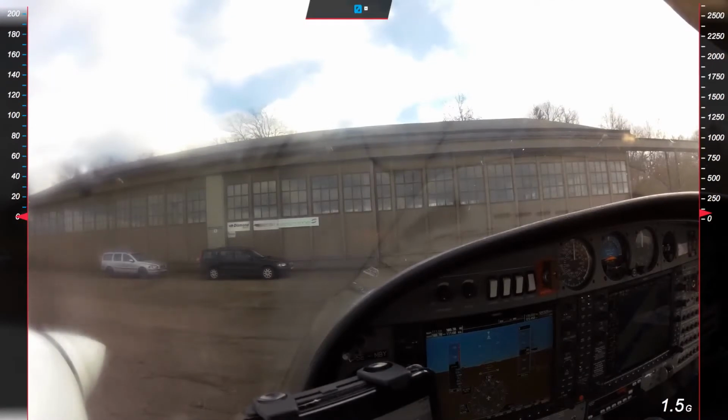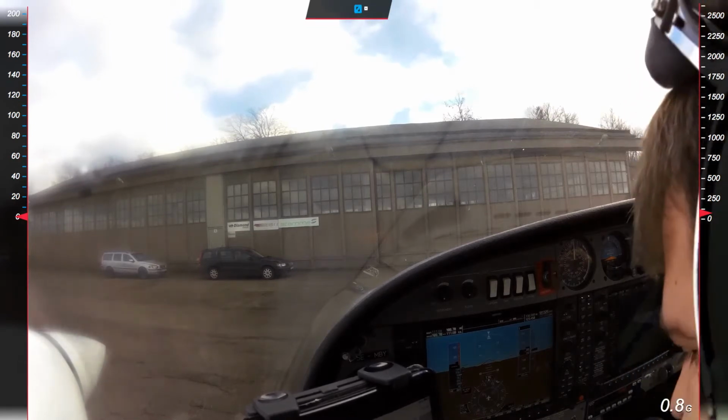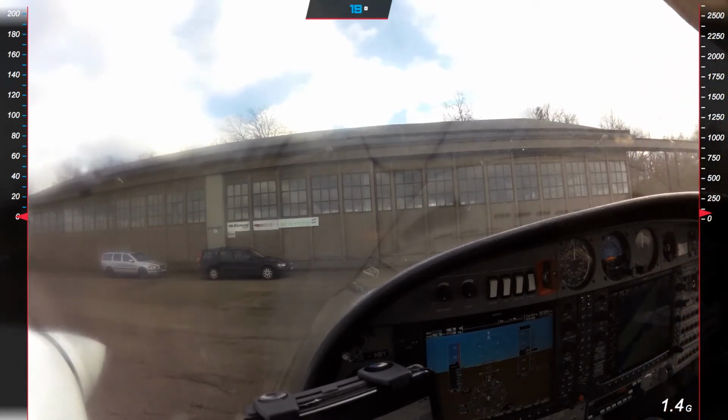Kalmar, Diamond 31 Hotel, request taxi clearance to the runway. Diamond 31 Hotel, taxi and line up runway 34 by Alpha and Alpha 10. Taxi and hold runway 34, Alpha and Alpha 10, Diamond 31 Hotel.